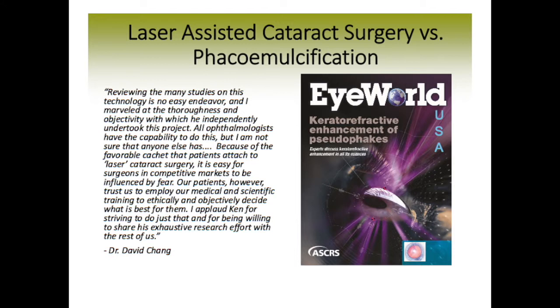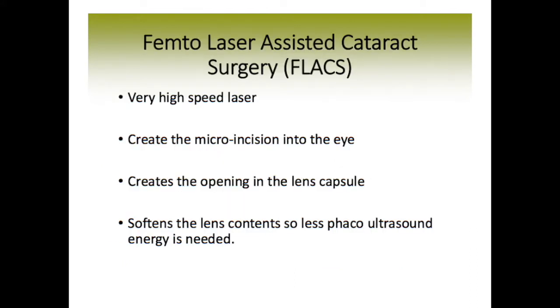Recently, the Ascaris International Journal chief editor interviewed me about this. Just to give you a little background, here's what he wrote in the introduction to his article. Reviewing the many studies on this technology is no easy endeavor, and I marveled at the thoroughness and the objectivity with which he independently undertook this project. He's referring to me. All ophthalmologists have the capability to do this, but I am not sure that anyone else has. Because of the favorable cachet that patients attach to laser cataract surgery, it is easy for surgeons in competitive markets to be influenced by fear. Our patients, however, trust us to employ our medical and scientific training to ethically and objectively decide what is best for them. I applaud Ken for striving to do just that and for being willing to share his exhaustive research effort with the rest of us.